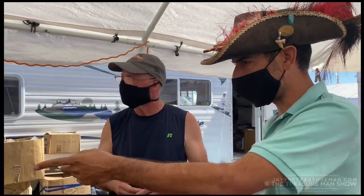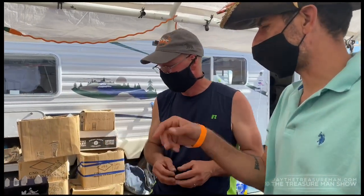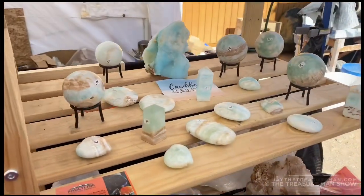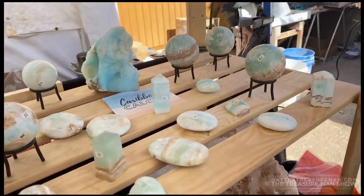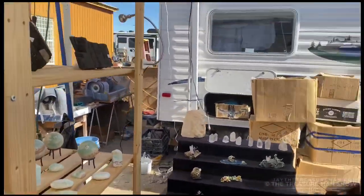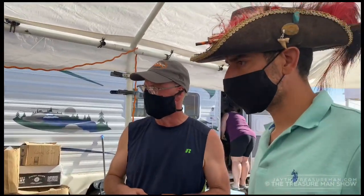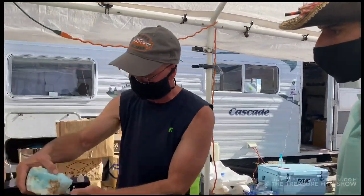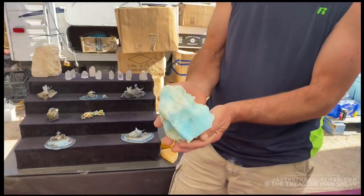Is that just another form of calcite right there too? The blue? I heard that's the new popular one, the Caribbean calcite. Everybody's getting into that, yeah. We just happened upon that. It's from Pakistan and has been introduced in the last couple of years. It's beautiful, very popular, a lot of requests for it. And as far as calcites are concerned, here's an aragonite, which is a calcite. Oh, aragonite's calcite too. That's cool.